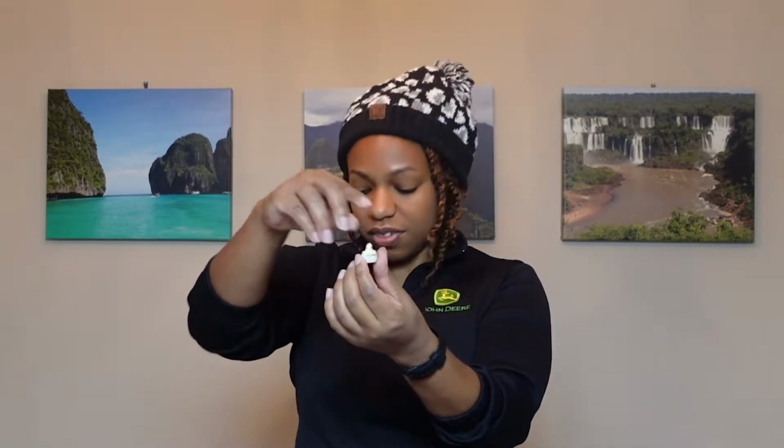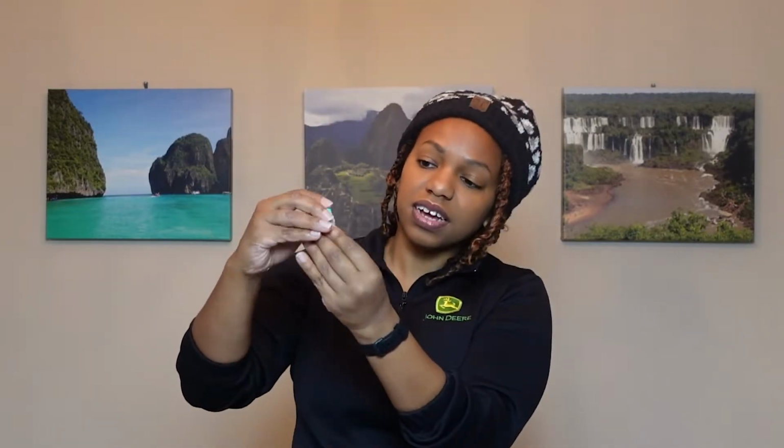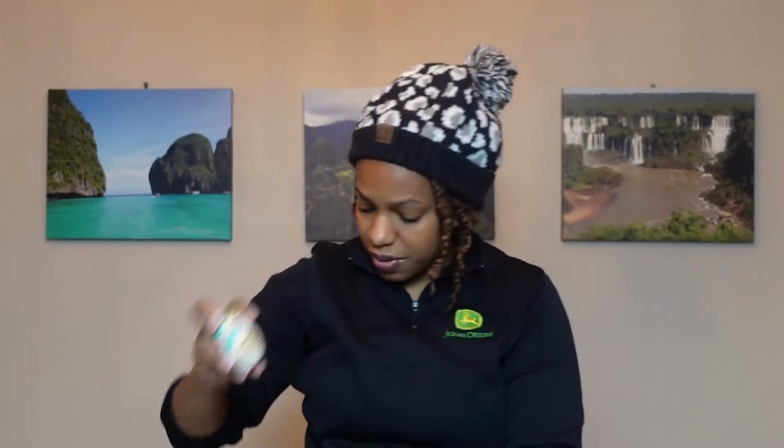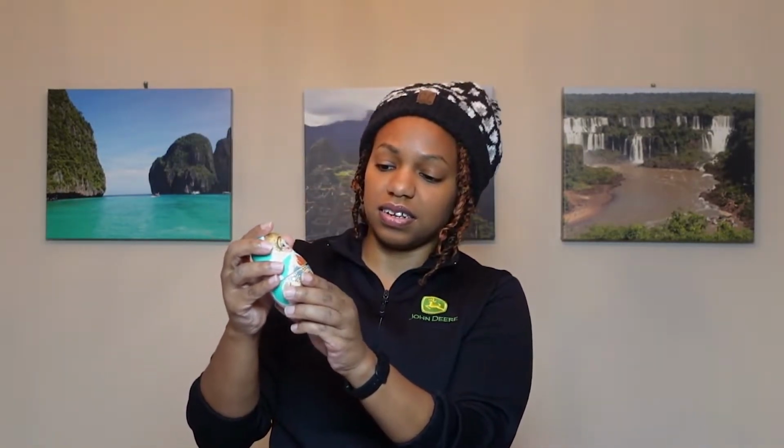So here is the baby one. You can't even see it. I'm trying to hold it. Here's the baby one. It's so small you can't see it. It goes inside another one. Here we go. And then the big one goes inside. How adorable. I'm so excited about this.